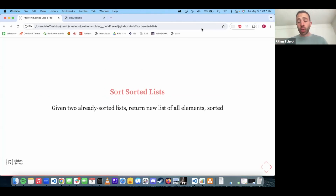We're going to write a function called sortedLists. Lists is just another word for array in JavaScript. So if you're coming from Python, we'll use the term list. In JavaScript, a list is basically an array. You are given two already sorted lists. Return a new list of all the elements sorted. So you're given two different lists. Return a new list of all of the elements sorted.